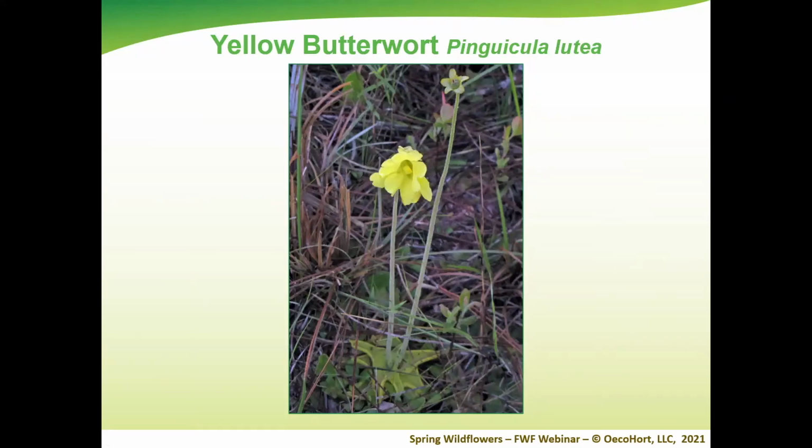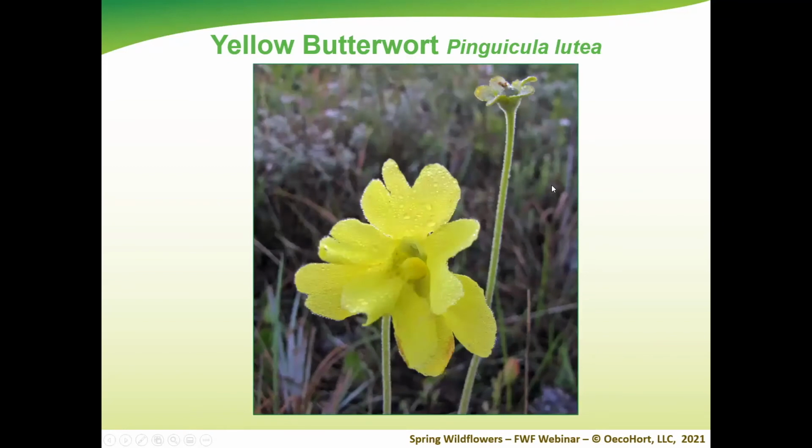And I mentioned the pitcher plants, which are carnivorous plants. So I want to talk about 2 groups of carnivorous plants that you may not be familiar with. One of the groups is the butterworts. This particular one, yellow butterwort, occurs in most parts of the state. It is a carnivorous plant. Nice, very showy flower, not a very large flower. There are several species of butterworts in the state, but this is one that occurs in most parts of the state, Pinguicula lutea. And the flower is very pretty when you view it up close.